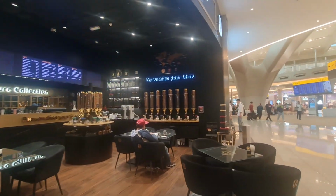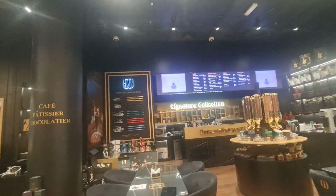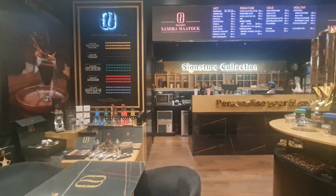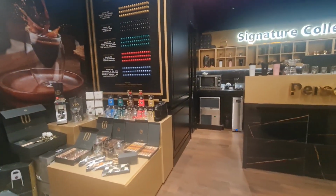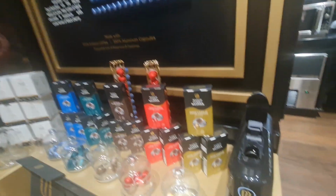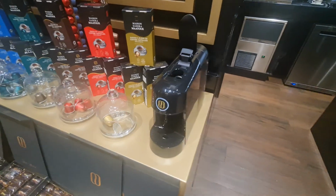So they have designed it beautifully, and you see they have their own pods, but the strongest one that you can find here is 11. The intensity is 11 on 13. They have their own coffee machine like Nespresso.